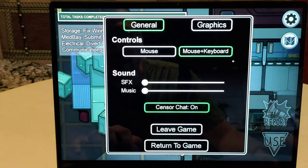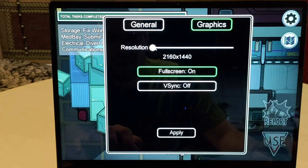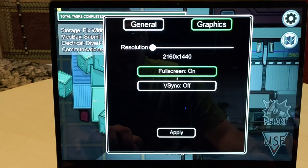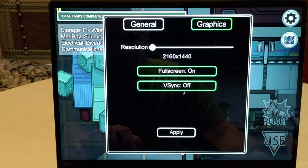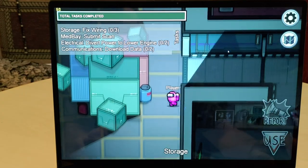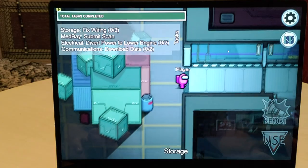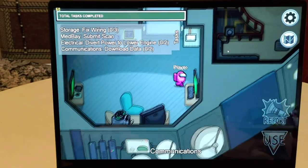Speaking of settings, let's see what we have. General graphics, resolution. It's capped, I guess. Full screen on, VSync off. Okay, not sure if I should try with VSync on too. Apply, let's see if there's any difference. Well, yeah, it seems it's 60 frames per second now. But again, I don't see any lag or anything.